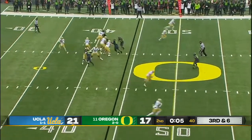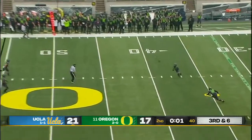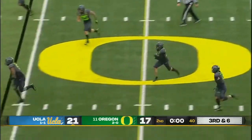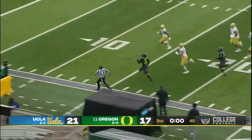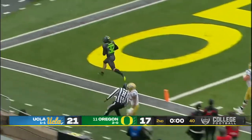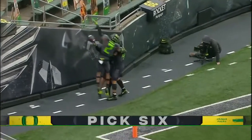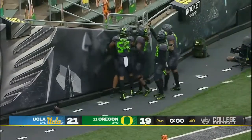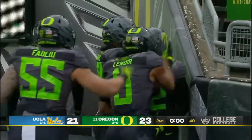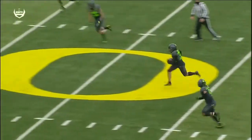I was steaming after seeing that call. Glad you calmed down for this good game, as Griffin gets hit as he throws, and it's picked off by Oregon. Down the sideline it goes, and it is a touchdown for Jordan Happel on the last play of the first half. My goodness.